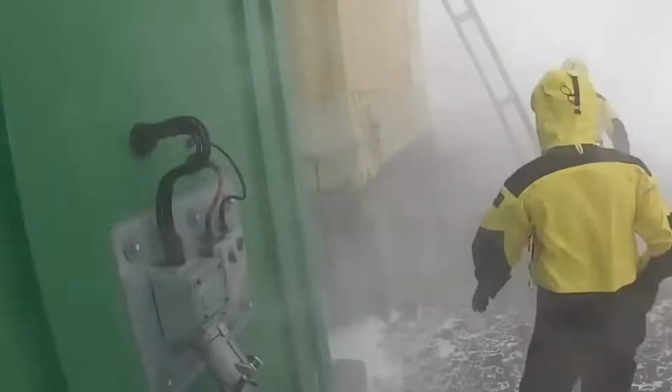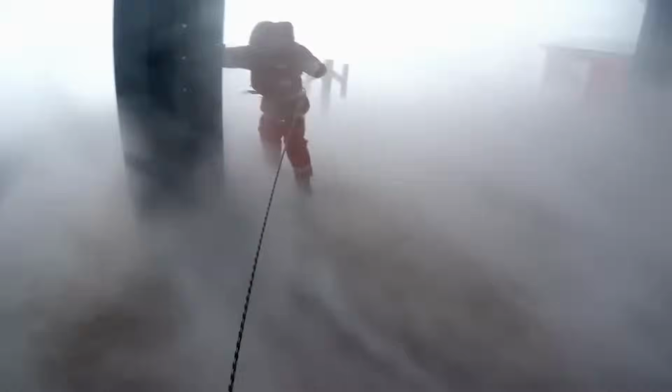Here's what a usual day in Antarctica looks like. Shelter proves crucial even in extreme conditions like these, making it perfect for surviving an apocalypse, especially one accompanied by snow.